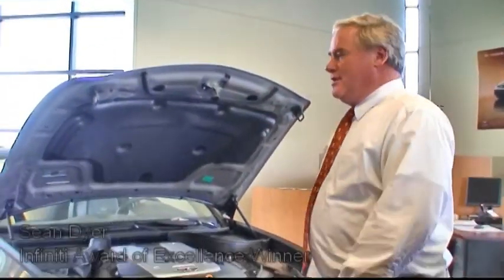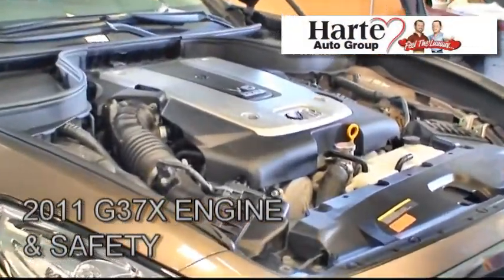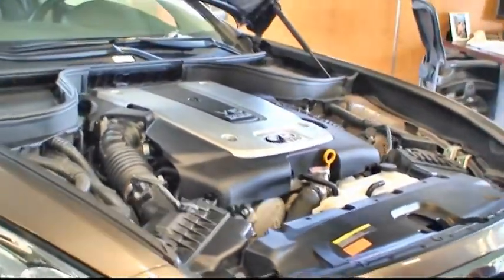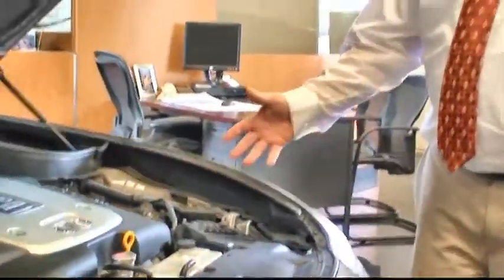Absolutely. Now with these glasses on, play mid-ship platform, Infinity's VQ engine, 3.7 liter, naturally aspirated, 328 horsepower, 7-speed transmission. The engine has been on Ward's Automotive's 10 Best Engines list for the past 15 years. And you notice how convenient everything is right there for you.